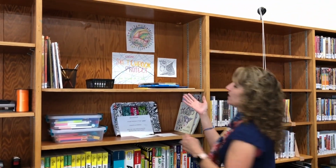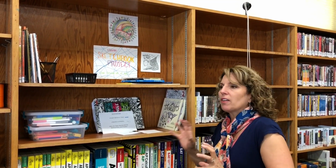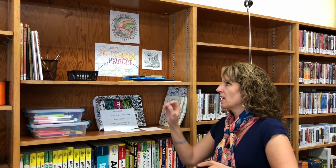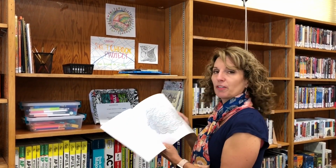Over here, this is really cool. This is our sketchbook project. And studies have shown that doing a little doodling or sketching can really reduce your stress. It actually lowers your blood pressure. So if you're feeling kind of stressed out, and you think, I don't have time to do anything else, especially just sit around and doodle. If you take 10 minutes and you pull one of these coloring books out and you doodle for 10 minutes, you will be more productive when you go back to your work than if you hadn't. It seems counterintuitive, but it's true.